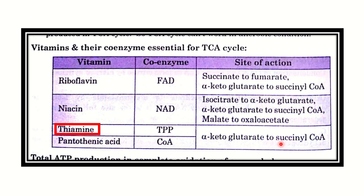There is another picture. Here we can see alpha ketoglutarate to succinyl CoA, which is one of the important pathways of the Krebs cycle. It also stops its function, so it is not possible for the patient to make more ATP, but this cycle produces lactic acid.